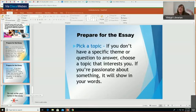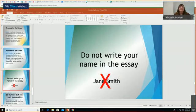So I know it sounds great in your head, and if you were talking to someone, it would be great with a lot of exclamation points. But when you're writing this, not so much exclamation points, just basically well thought out sentences.